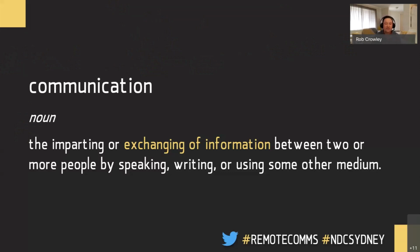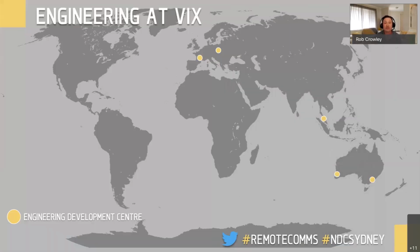For the purpose of this talk, when I say communication, I mean the imparting or exchanging of information between two or more people by speaking, writing, or using another medium. So what do the communication exchanges look like within VIX engineering? Within VIX, we have a global footprint. We have 4 main engineering hubs: one based in Perth, where I'm located, one in Melbourne, Besançon in France, Košice in Slovakia, as well as a number of colleagues working flexibly in Malaysia.